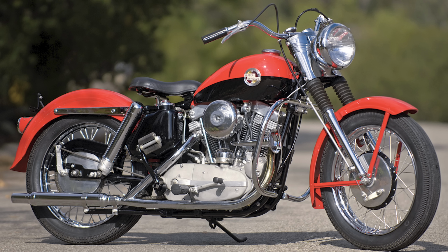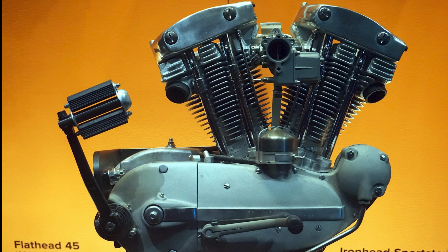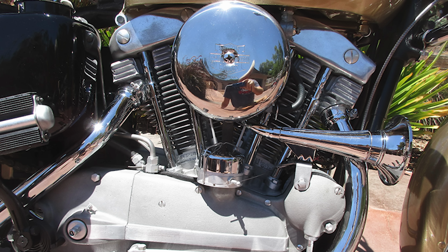You may be asking, what replaced it? Or you're not, because it's pretty obvious at this point. The Harley Davidson Sportster. Model name was the XL. A new engine called the Ironhead was thrown into the frame alongside a 4-speed transmission.